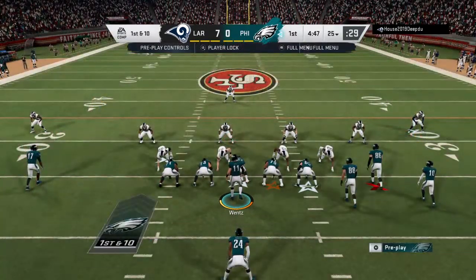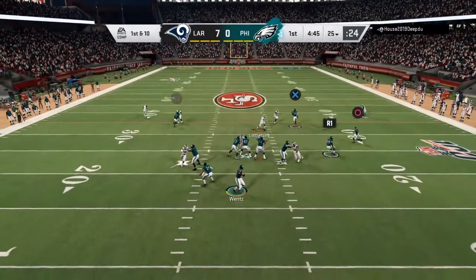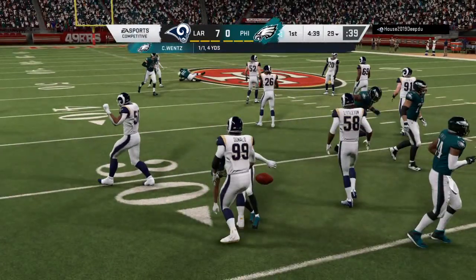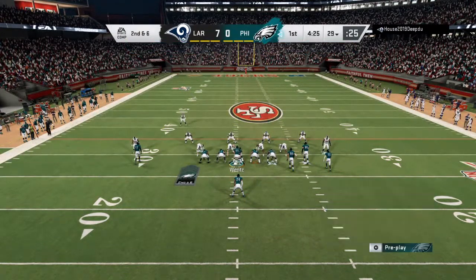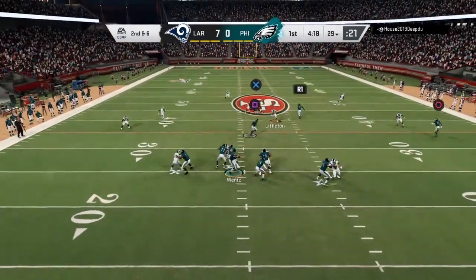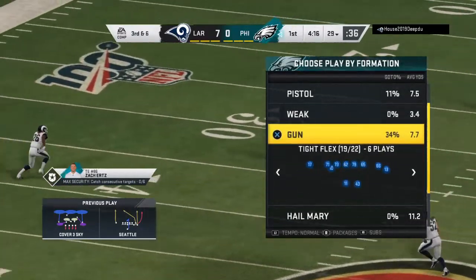Wentz and the Eagles now with a first and 10 at their own 25-yard line. Now Wentz, he'll hit Jackson, complete. And from the 25, they work this to the 29, a gain of 4. Second and 6, just inside the 30. Throwing now is Wentz, and this one incomplete. Too much contact to hold on to that one, and it's third down.